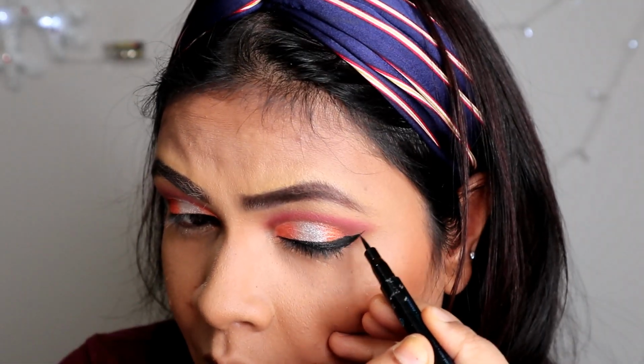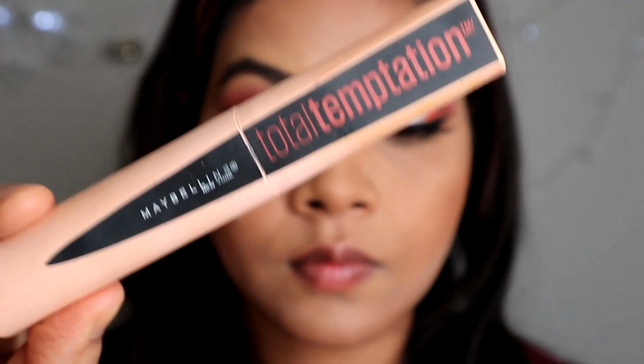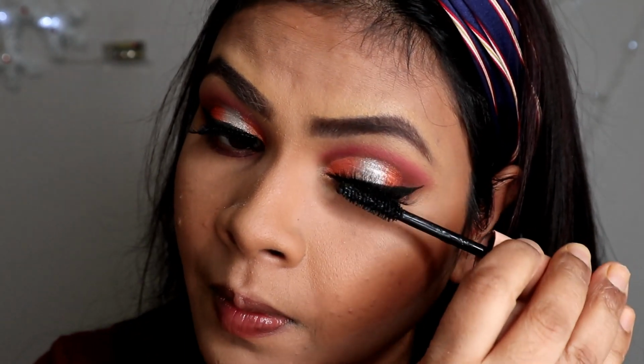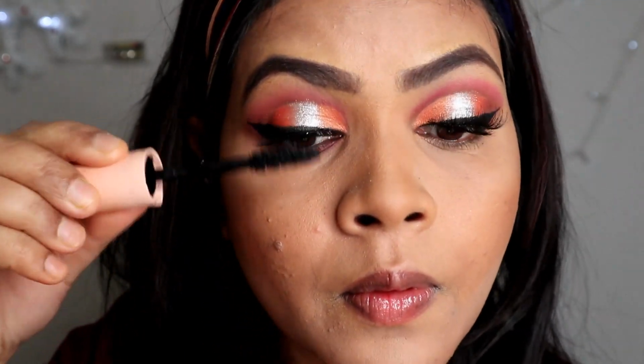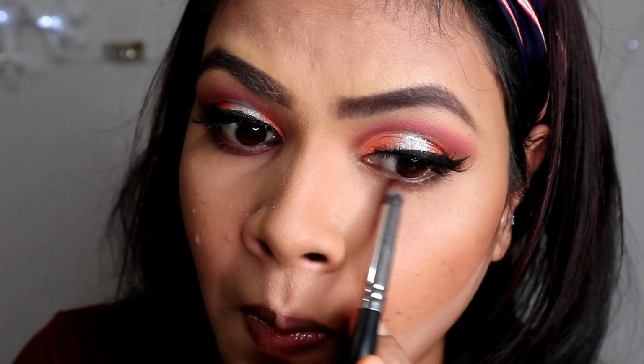For the false lashes, I'm going to use the lashes from the Beauty Supply Canada. These are really good lashes, especially the lash band is invisible, and topping this with mascara, which is called the Total Temptation Mascara. And I'm doing a couple of coats from this mascara.